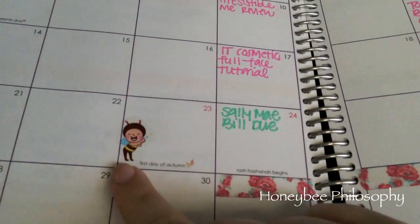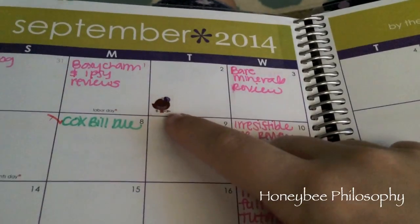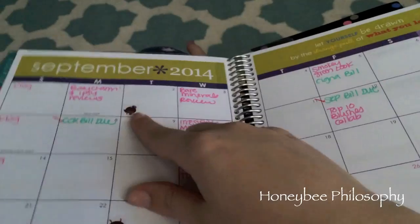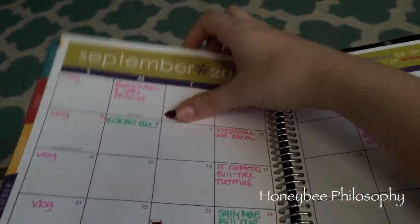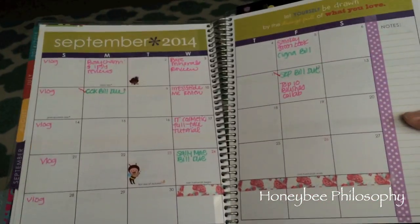I have this little guy. He's very happy because it's the first day of autumn. Yay for fall. And this little girl, she's very angry because this is my period week. TMI, I know, but that's how I'm going to mark when it is. And then I still want to decorate a little bit more, like with different stickers and such, but that's what it looks like for now.